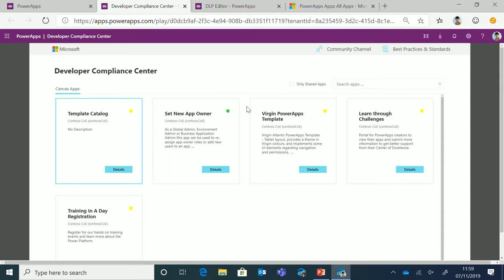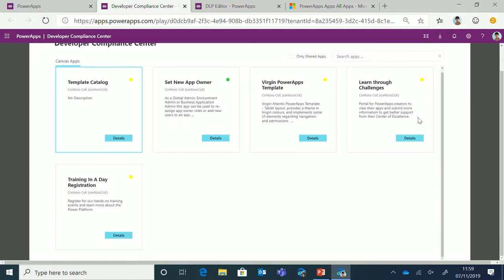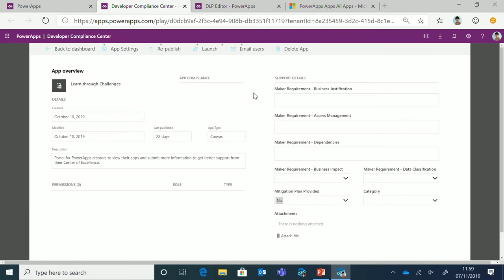So I can see this application is fine. I've clearly provided everything that my IT department wants me to. On this application, I've got the yellow light. I'm not sure if you can see that on the screen. I can click into details, and I get a little bit more information about my compliance here. I can see I've filled out the app description. That's clearly what my IT department wants me to do. I've published it within the last 60 days. Again, that's really good. But I've not provided support details.